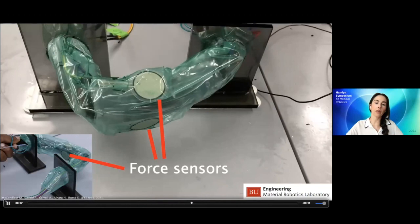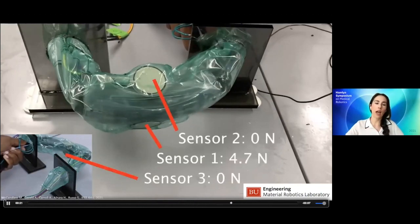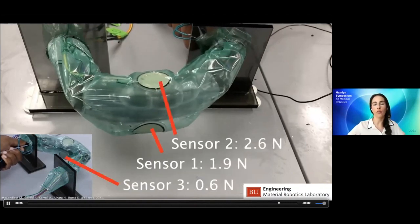And so at the beginning, again, the colonoscope is pushed, and we have a sensor reading of 4.7 Newton, for example, concentrated in one sensor location. The other two sensors are reading 0. And then once the sleeve senses that, it is capable of deploying the soft robotic actuators and distributing the force around the larger area, thus lowering the overall stress concentration.